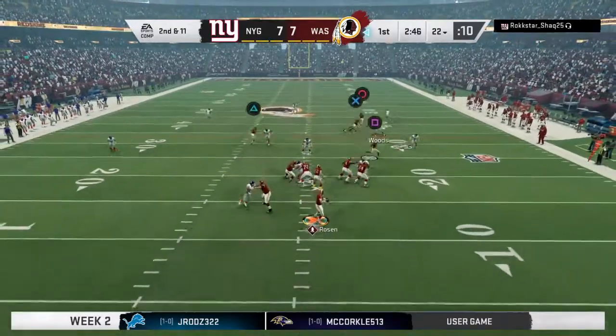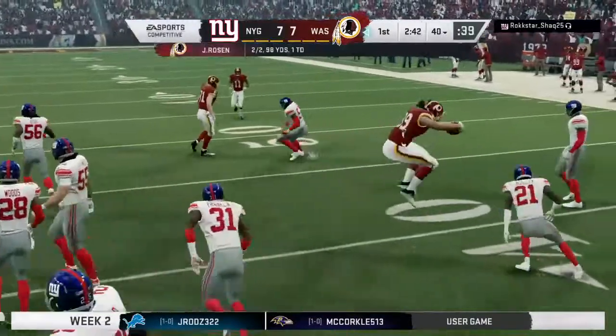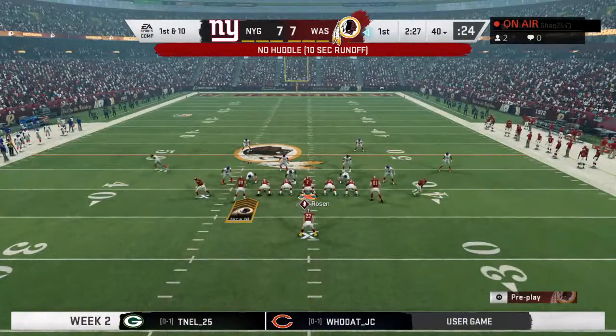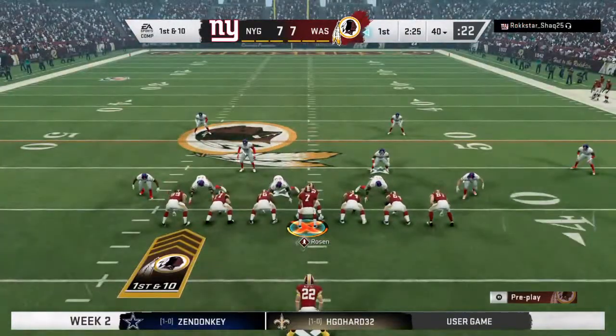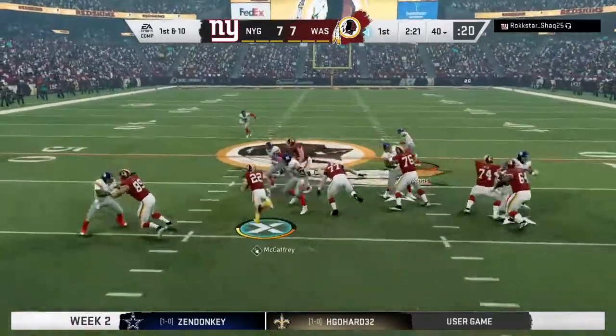Now Rosen looking to throw. Throwing right, and that's complete. 17 yards that time, a Washington first. And the Washington Redskins first down. First and 10. On first down, this is McCaffrey.